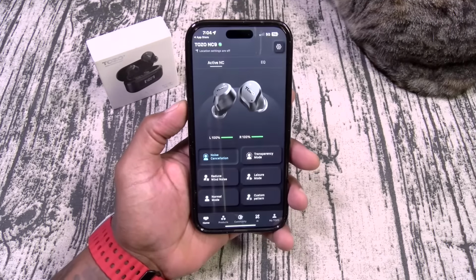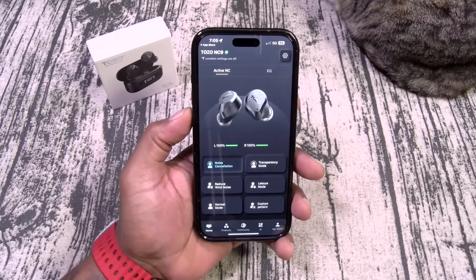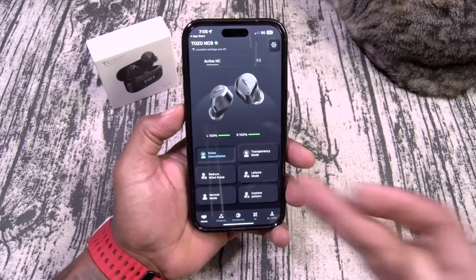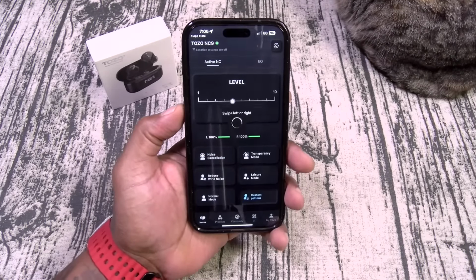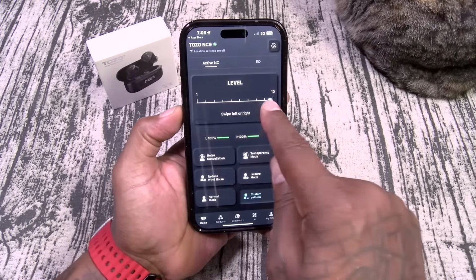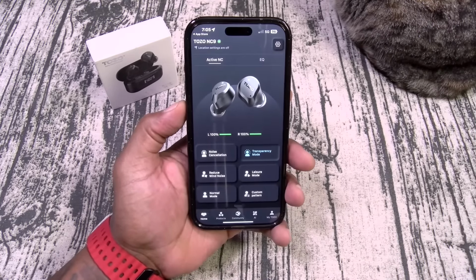Now you also have noise cancellation. Okay, now I felt a little air being sucked out of my head, so noise cancellation is definitely present. You got reduced wind noise, leisure mode, normal mode, and custom pattern. So now you can actually adjust the levels of noise cancellation. Now I'm gonna put it back in transparency mode so I don't gotta yell.